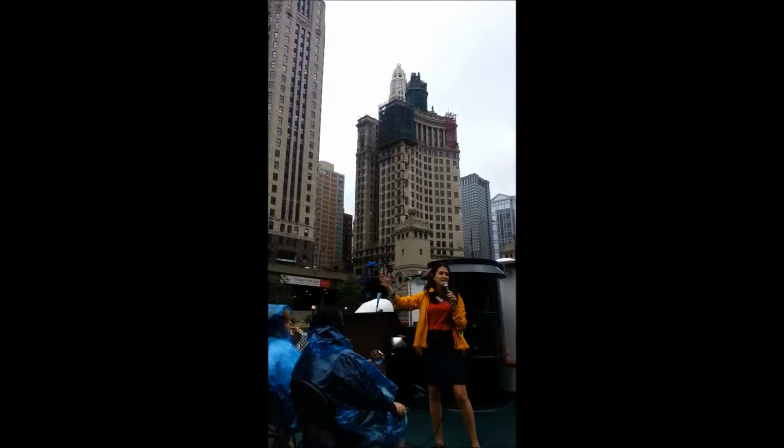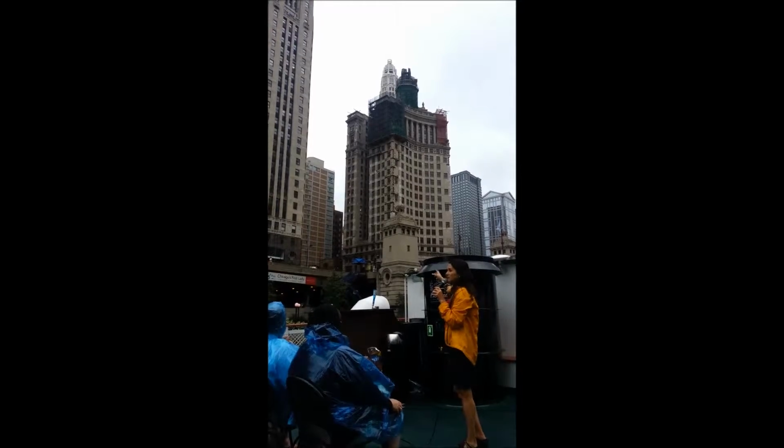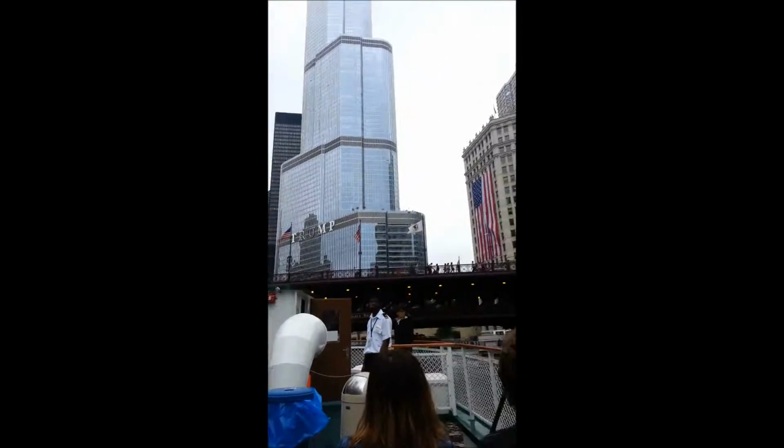River than planes that are landing at O'Hare right now. So they wanted to be in this prime location. Now the next building we're going to talk about here on the right is the Tribune Tower.